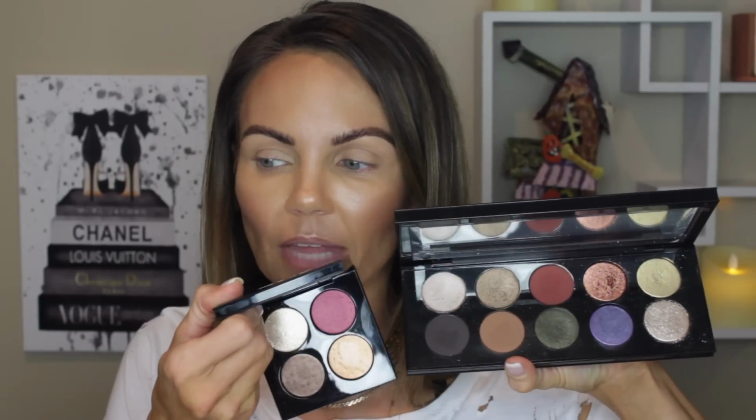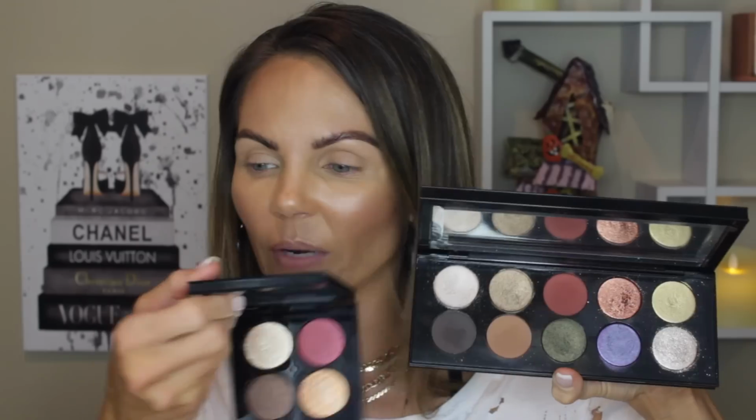Okay, so let's start playing with this new quad. I decided to choose this one, and I thought that this one paired well with my Mothership 6 palette. I felt like it was just an extension of this theme, so purchase-wise, I wanted to buy something that I could use with the Mothership 6 palette. So I feel like these shades are kind of cohesive, and I could create really pretty looks combining these two together. These shades are really pretty though.